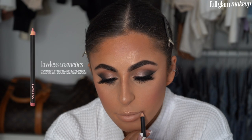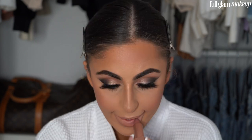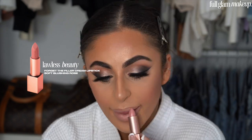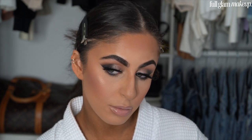For my lip liner, I'm using the Lawless Cosmetics Forget the Filler Lip Liner in Pink Slip. This is in the Cool Muted Rose shade. For my lipstick, I'm using the Lawless Beauty Forget the Filler Cream Lipstick in Soft Blushing Rose. And lastly, I'm using the Maybelline Studio Lifter Gloss in 002 Ice.